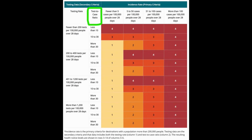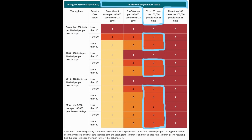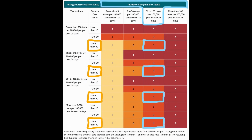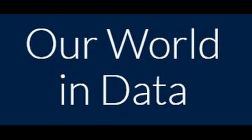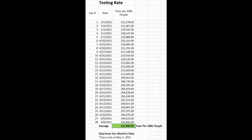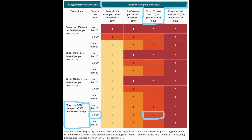The test to case ratio is an average per day over 28 days. And that number is 463. But the best the UK can do is a level 3 with that primary criteria. So the 463 goes in the more than 30 box. Finally, we come to the testing rate, and the best we can do is more than 1,200 tests per 100,000 people over 28 days. Now, these numbers, like all the numbers I've used for this video, are from Our World in Data, but they look out of whack. Even if they were off by a factor of 100, though, that would still be enough for the best score. So that would confirm the UK in level 3.